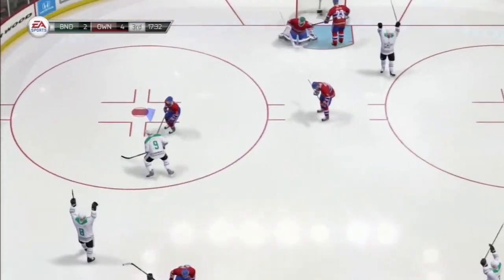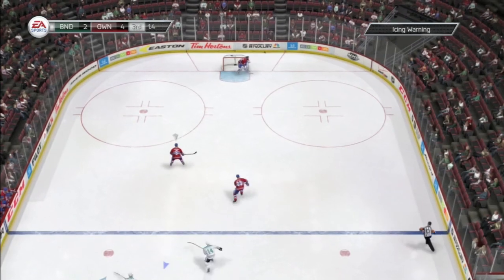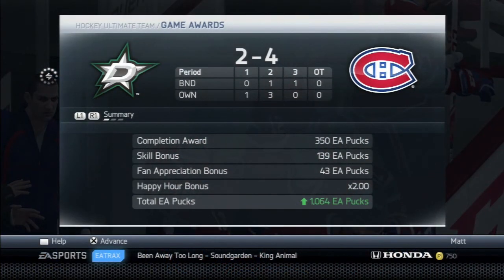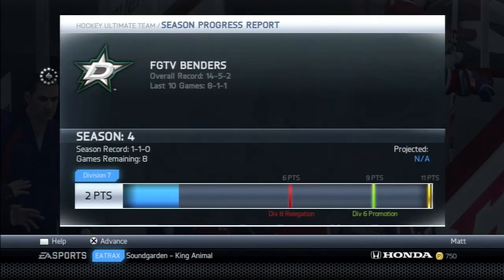So right here we're going to get a goal back, 4-2 now. That was Milan Mikolic scoring, just like I said, and that will do it for the game, though. So we do lose our first game in, like, 8 games, I think. It was ridiculous. So we still get 1,000 pucks, though, because of double pucks day and happy hour. But we will get no points towards the Division 7 titles. So unfortunately, can't do anything there.